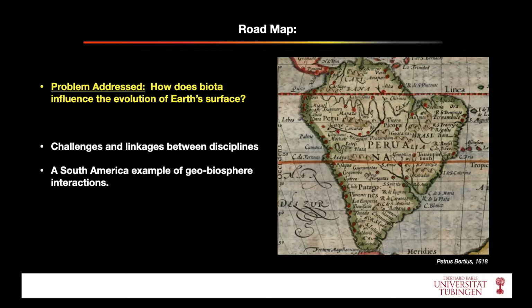And what I'm going to do in the remainder of this talk is try to get at this basic problem of how biota influence the evolution of the Earth's surface. And I'm going to do this through the following 2 points. The first thing is, as I mentioned at the beginning, I'm going to start with an overview for a general audience of what the challenges and linkages are between the geosphere and the biosphere, and some of the different approaches and ways that people look at this problem.